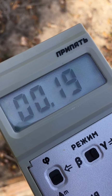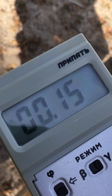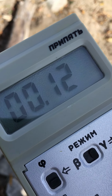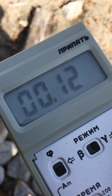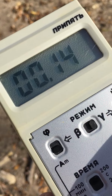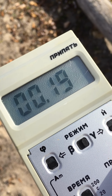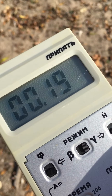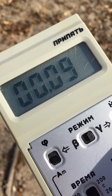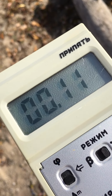So those changes in the values are mostly due to occasional deviations, maybe some insignificant amount of artificial radioactivity too. Yeah, it could happen because there are many nuclear power stations around and reactors too. My impression is that beta plus gamma might be slightly bigger, but it's still not high enough to be concerned. Basically, it's the same as before.